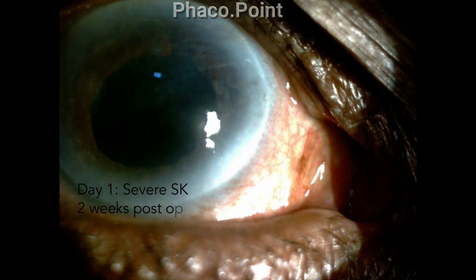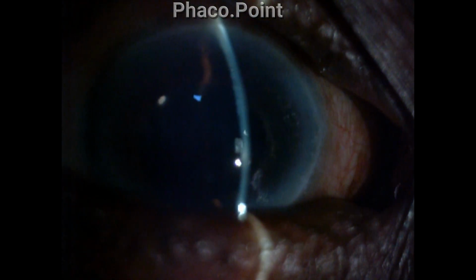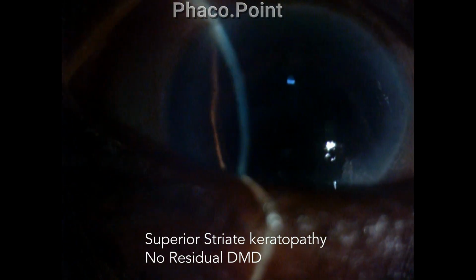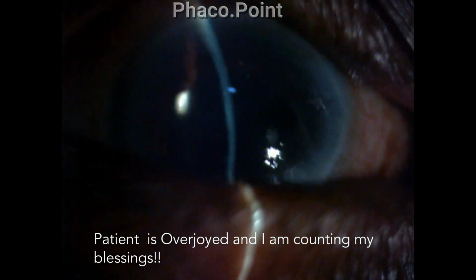Postoperatively, the patient had severe striate keratopathy on day 1, but by the second week a considerable amount of the cornea had cleared. The best corrected visual acuity was 6/18. The cornea thickness looked normal. There was striate keratopathy on top. There was no residual Descemet's membrane detachment, and I'm counting my blessings.